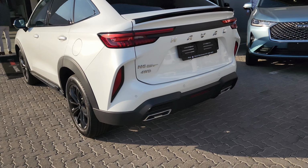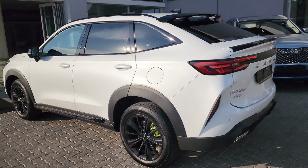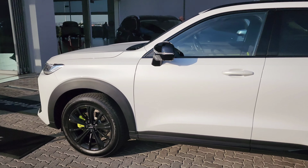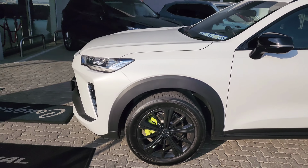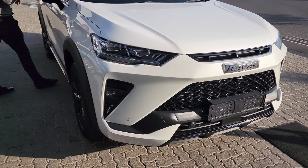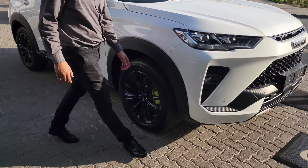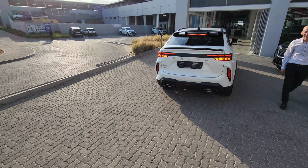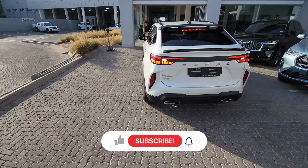An in-depth review of the Haval H6 GT is definitely coming up on this channel. However, in the meantime, I bring you another POV test drive, but this time around, it's the Haval H6 GT. I was coming from work, I was in a bit of a haste, and the people at Haval were also about to knock off. But one thing I can tell you is that I surely enjoyed myself. Please forgive me if I missed any angles. However, I did what I had to do, and that is to bring the Haval H6 GT to you.